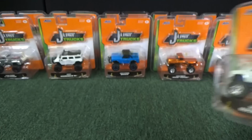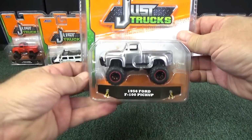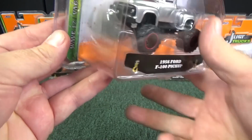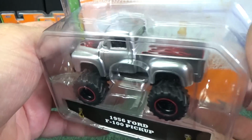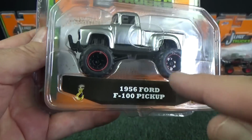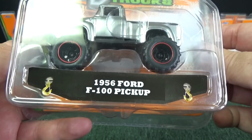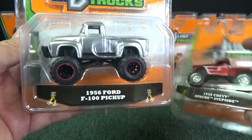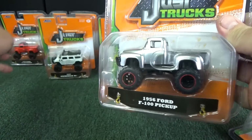Now let's go ahead and take a look at Wave 12. Here we have the 1956 Ford F100 pickup. Flames on top. Closed bed. This one has a kind of nice red ring around the rim, which makes it different than the other ones. I thought this one was already released. Had the Apache. Oh, wrong one. This one is recolored. You're going to see it in that wave over there.